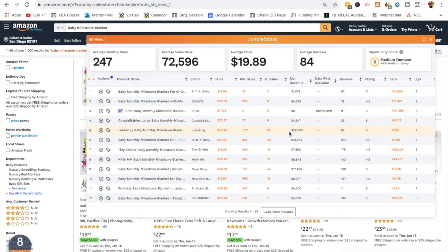So now what we need to do is analyze this using the Chrome extension. This is the Chrome extension, right, where you download it from Jungle Scout.